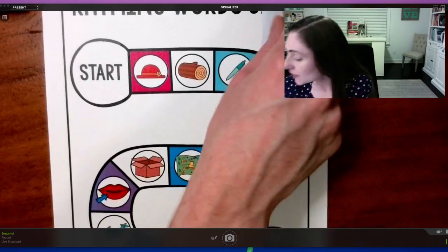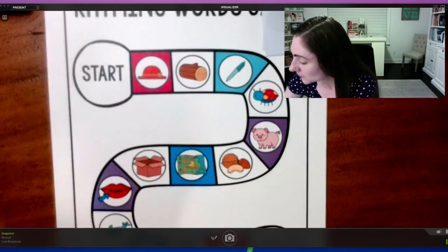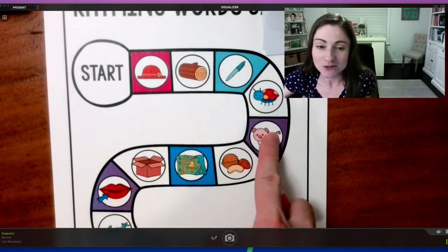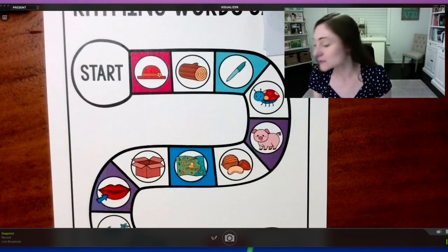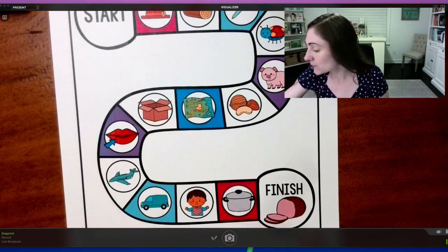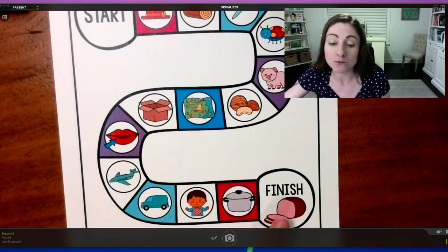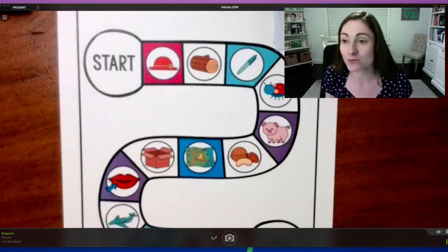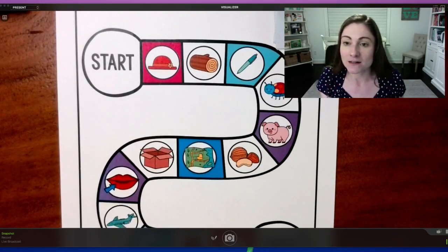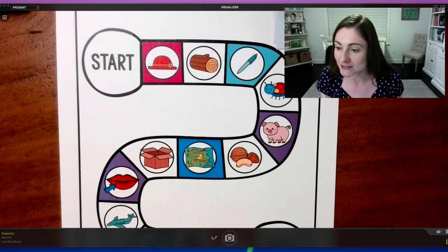And then they pull another card, and this is Wig. So then they have to move back to Pig. So it's a little bit different than a traditional board game, but the kids can play it themselves, and they win when they pull the picture that rhymes with ham. So again, just a simple way for them to continue playing games, but have it be socially distanced and safe.